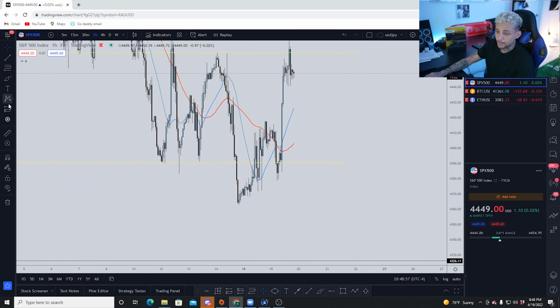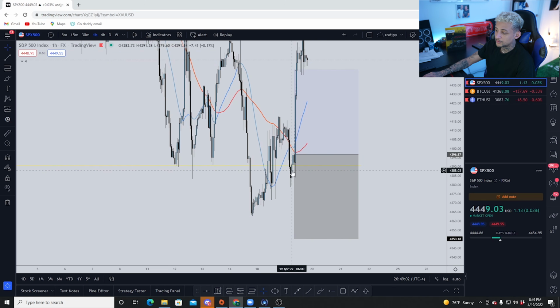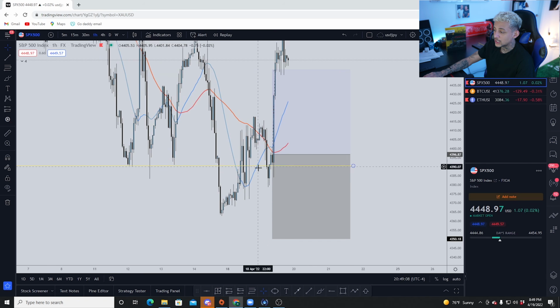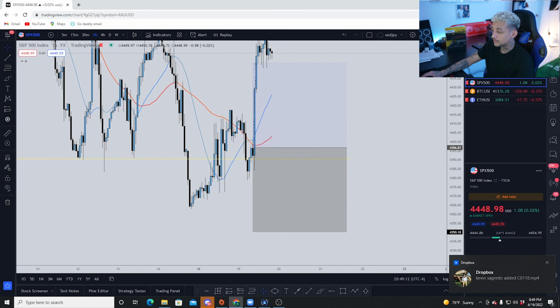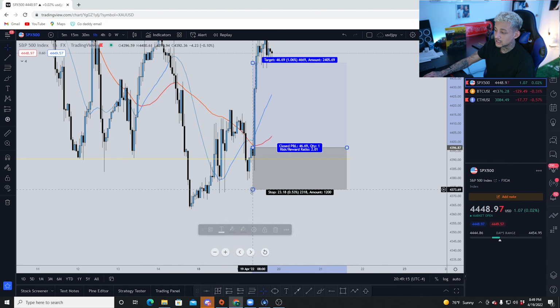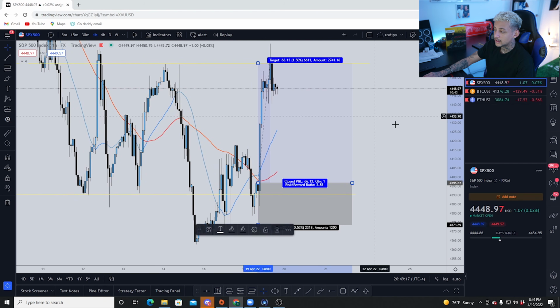So once price actually gave me this bullish variation pattern, that's pretty much when price showed me that it held previous support and it is going to continue to hold support. This is the rejection of support. I took an aggressive entry here after price did reject this support level. Then stop loss under the low, take profit at the high.